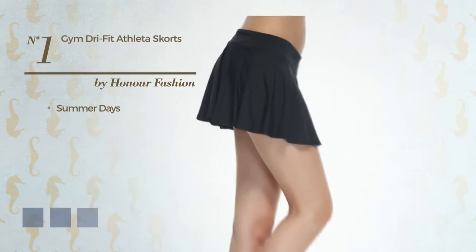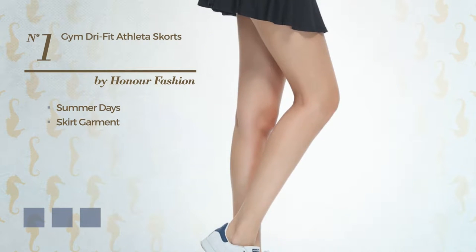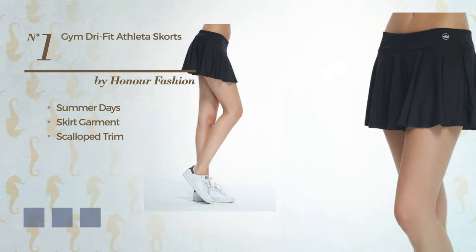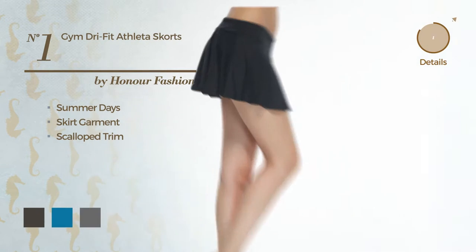Number 1, Summer Essential Skirt Garment, made of breathable fabric, accented with scallop trim. Available in 5 color variations, for example, black ink, blue jay and in gray.